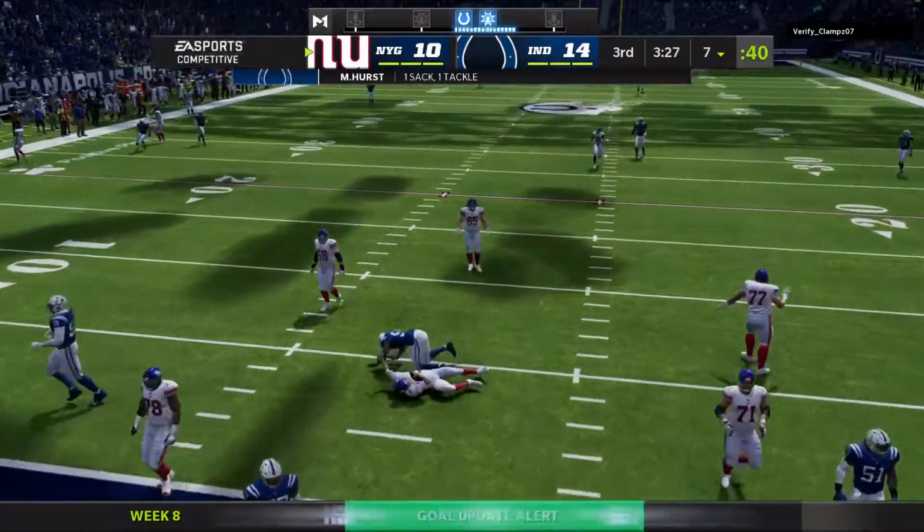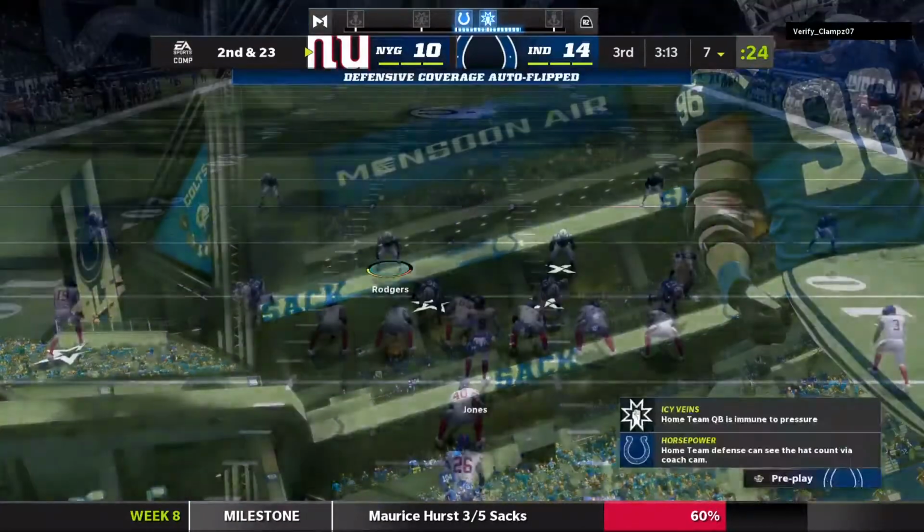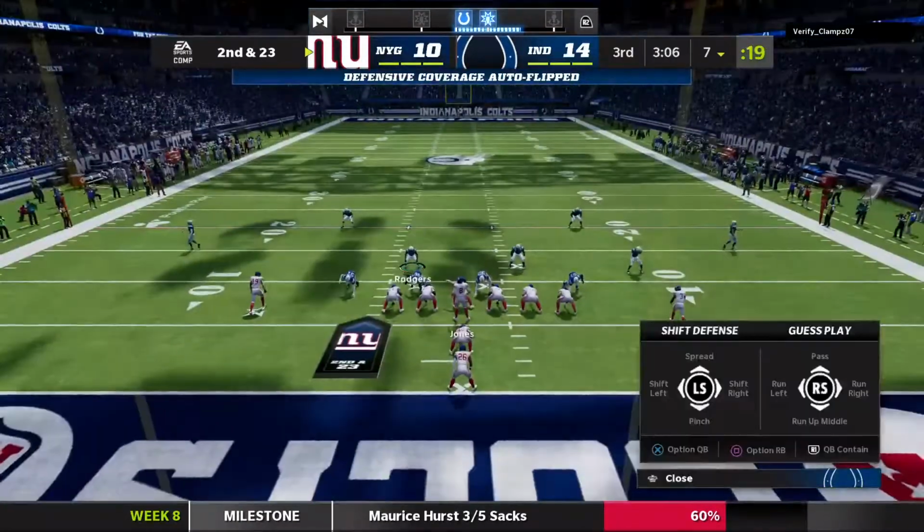And he's taken down. Back at his own 7. Maurice Hurst. What a play by him. That's going to go as a loss of 13.